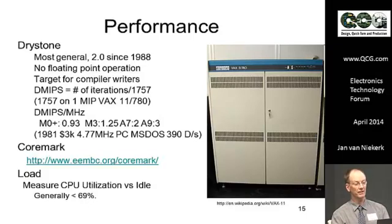Now, to give you an idea, the ARM Cortex-M0 runs at 0.93 DMIPS per megahertz. So if you run that thing at 1 megahertz, you have roughly the same processing power as that large VAX 11/780 on a chip that is literally 0.2 square millimeters big. So that's how far we've come in 30 years.